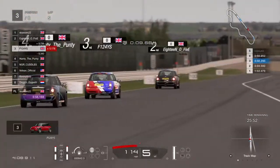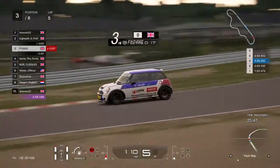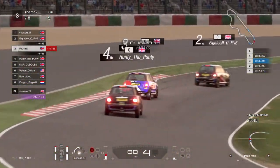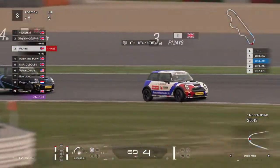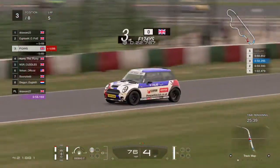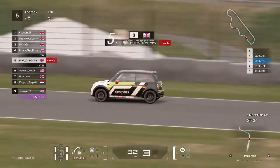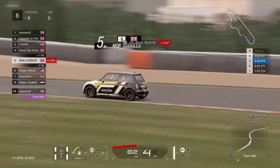F124 will be looking to close the gap on 1805 as well. He's done so, down to half a second then. Hunty the Punty's not giving up, he's right on the back of F124. NGR Cuddles is a little bit back, he's 1.7 back from Hunty.